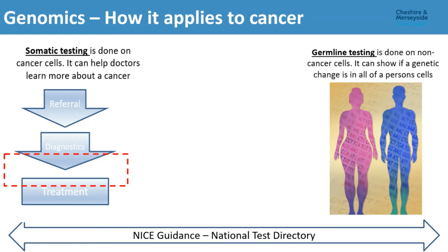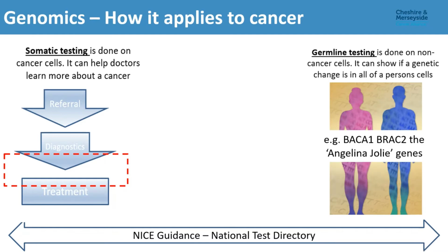So this is understanding whether or not a person has a mutation that makes it more likely that they might develop cancer. For example, the BRCA genes, which many people will be familiar with, the Angelina Jolie effect it's often called, where a woman is at a significantly increased risk of breast cancer, and there's a growing number of those that we're testing for.